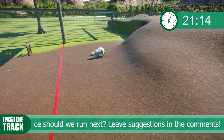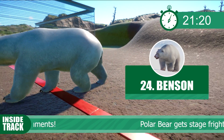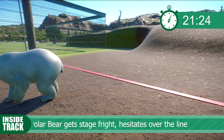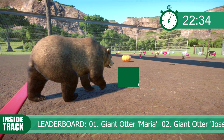And that was a close finish with our first polar bear, Benson, at 24. No, and he's got stage fright. Benson, get over the line. There you go. Don't think you liked how close he got to 23. Never mind. At 25 is a relatively slow grizzly bear, Emily, over the line. Poor bear, she's just exhausted.